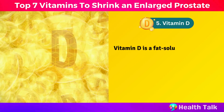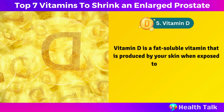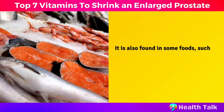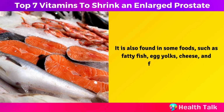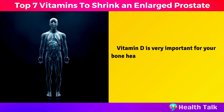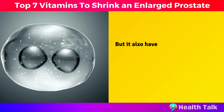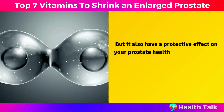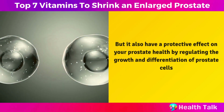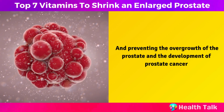Number 5. Vitamin D. Vitamin D is a fat-soluble vitamin that is produced by your skin when exposed to sunlight. It is also found in some foods, such as fatty fish, egg yolks, cheese, and fortified milk. Vitamin D is very important for your bone health, immune system, mood, and brain function, but it also has a protective effect on your prostate health by regulating the growth and differentiation of prostate cells and preventing the overgrowth of the prostate and the development of prostate cancer.